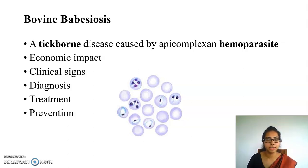The diagnostic methods include taking the history and clinical signs, and at field level, the blood smears are examined under the microscope, which allows you to see inside the erythrocytes the pear-shaped organisms which are named as merozoites. And then as the treatment methods, there are 2 specific drugs used commonly, diminazene aceturate (Berenil) and imidocarb dipropionate, followed by supplement therapy such as fluid therapy, iron supplements, vitamin B complexes, and also anti-inflammatory drugs.